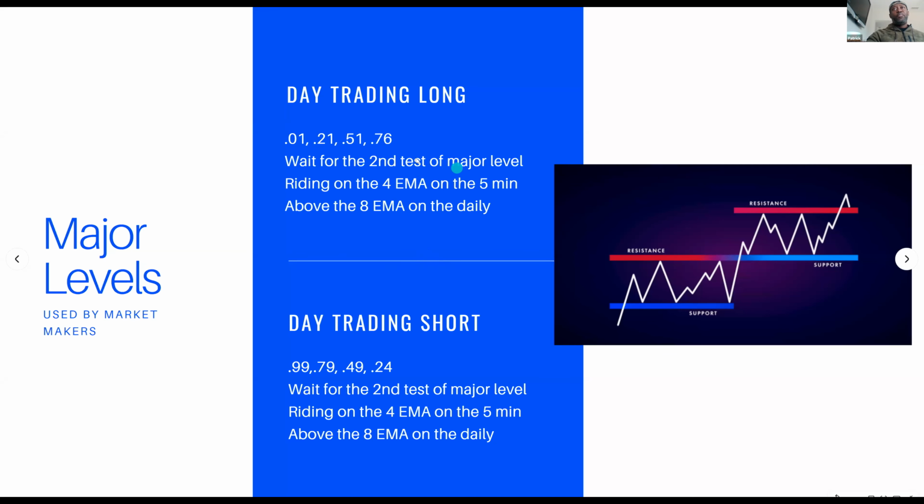I always wait for the second test of a major level. Let me use this example here. Say this is $20 and I'm trying to get in. I'm going to wait and make sure. The first time it hits right here, there's a resistance we can't break. The second time, there's a resistance we can't break. If we can break this, I'm getting in right here at 20.01 to go up. But if we come back down, I'll wait, and if we hit again, this is what I'm talking about, your setup. Everybody who trades has their setup. So you have your setup, and once it breaks, you get in at this level.